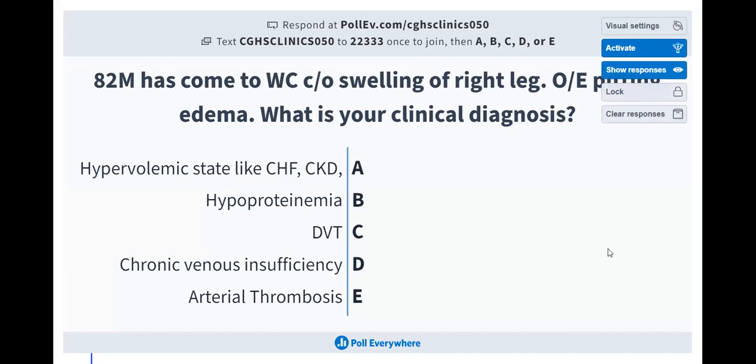So we'll take a poll. What do you think it is? The link is being posted on the WhatsApp and the Telegram group. Doctors can vote on the possible response. 82 male who has come with a swelling of the right leg. And what is your clinical diagnosis based only on the picture? We'll give 20 seconds for the presentation to register response.